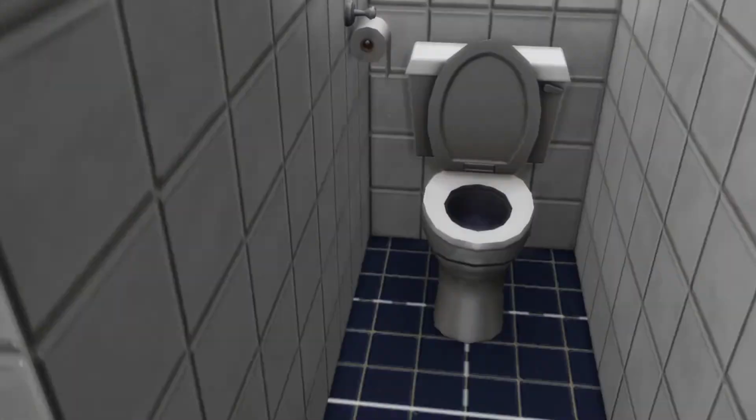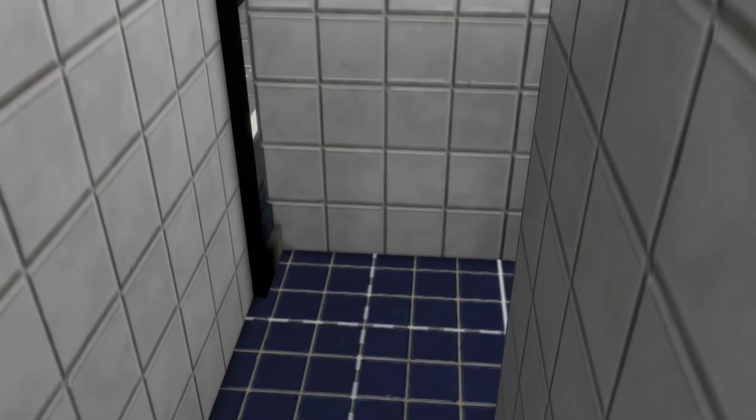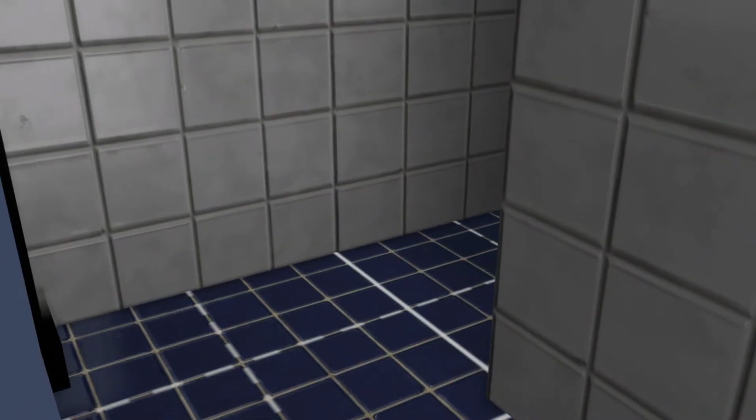Look at that garbage thing from Debug. And the toilet's way back here in this scary little corner. At least you get time if you're peeing and someone comes in. You get time to pull your pants up before they turn the corner.